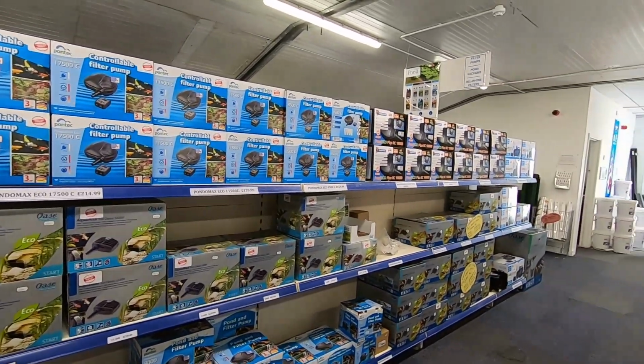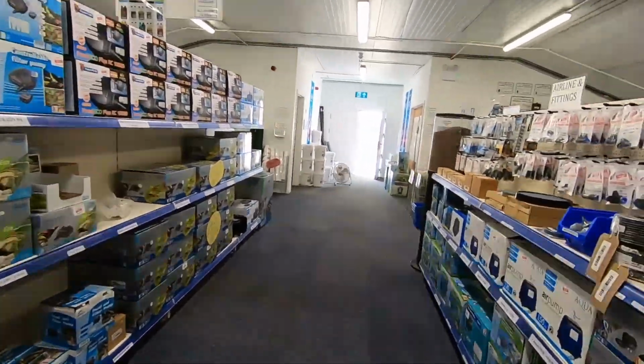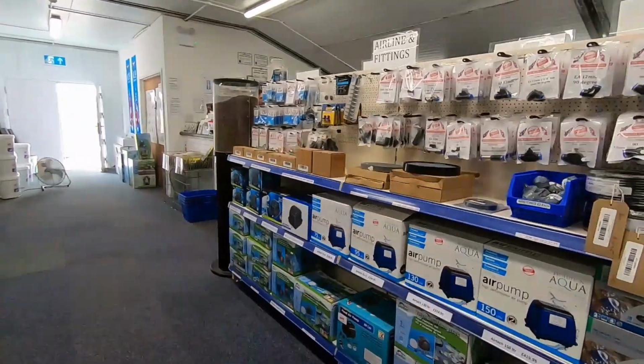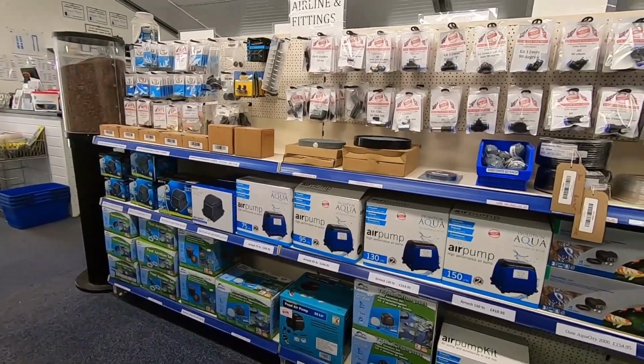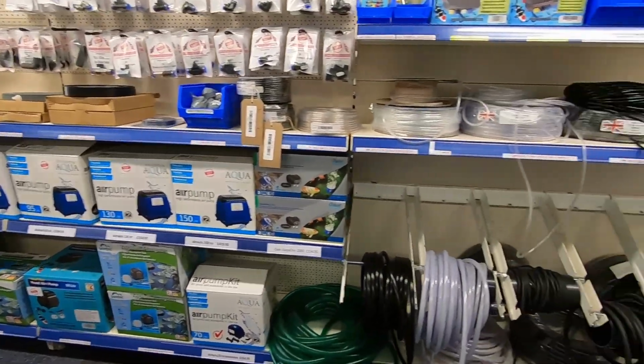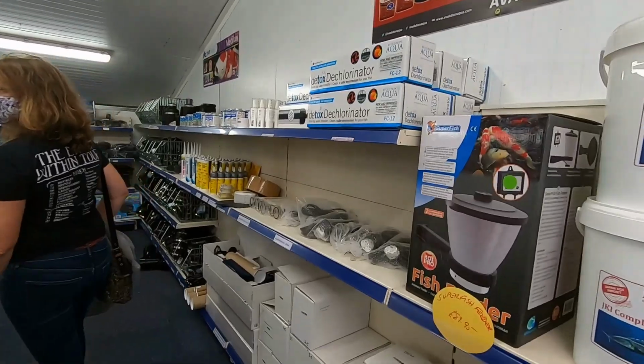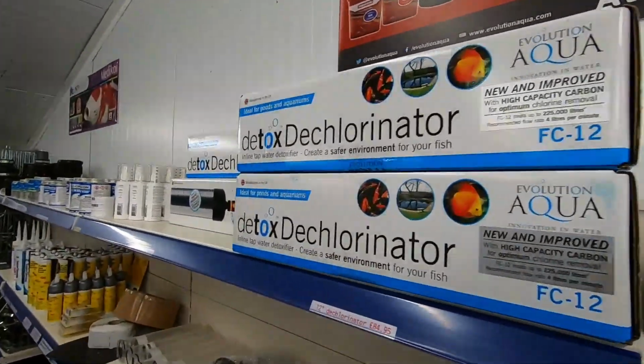Pontic, Superfish, Oasis. Okay, so you won't have any blanket weed, will you? No, I won't have any blanket weed, but I've still got a very, very cloudy pond. Is it literally just gradual water changes? What type of filter have you run? The Nexus. 220. I think it's a 210.